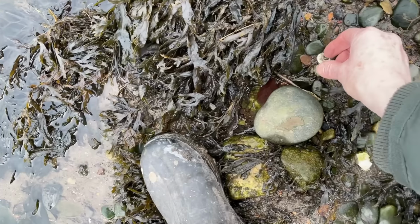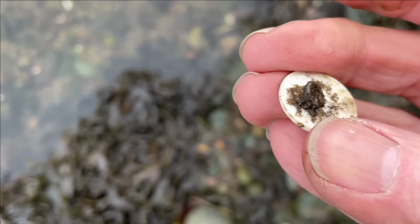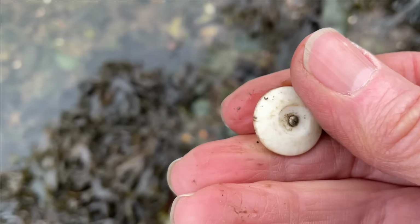Is this a button? Oh, some sort of stud. Oh no, it's a button, look, there's the loop. Yeah, funny little button.